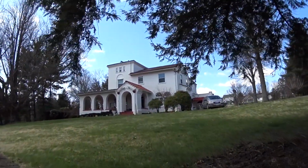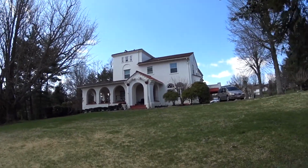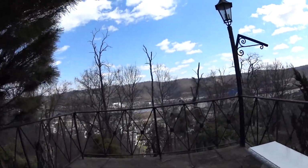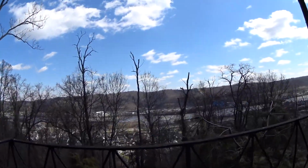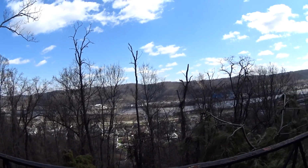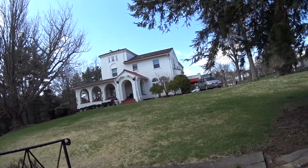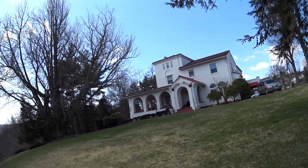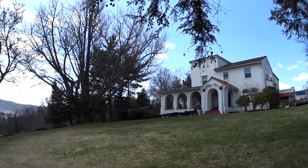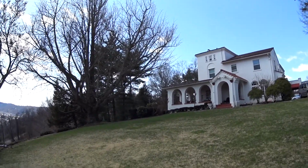So here we are, we made it to the top of the hill. What beautiful stone steps those were. And we're overlooking the Ohio River. What a beautiful view. And here we have it, the beautiful Bellevue Estate. As I've said 100 times already, this estate, this beautiful house, is on the National Register of Historic Places.